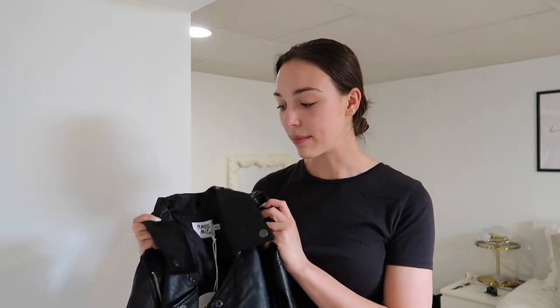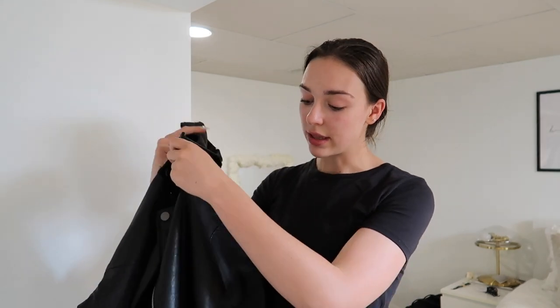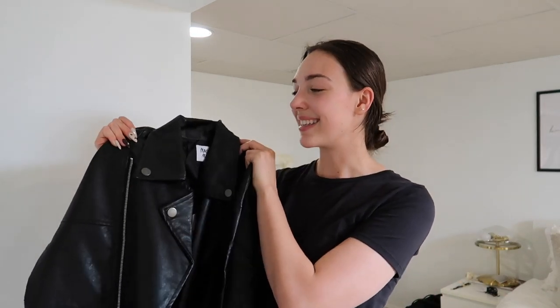So I got it in a medium large. Like I said, I want it to be really long, really oversized, and it is so stunning. I love the long zipper that goes all the way down the front, so you can wear it fully closed like a jacket, or wear it just over top of a dress, still as a jacket, but more as an accessory jacket, if you know what I mean. But it is literally stunning.